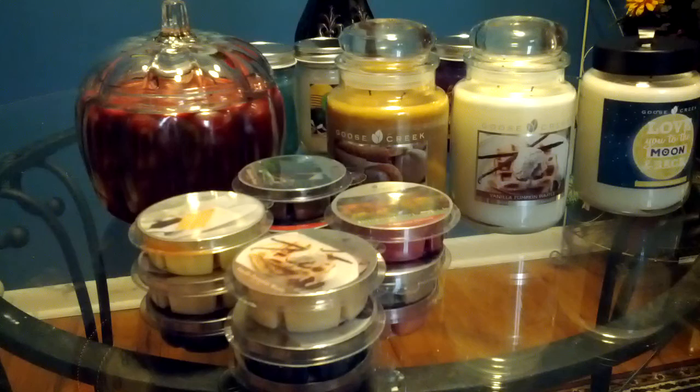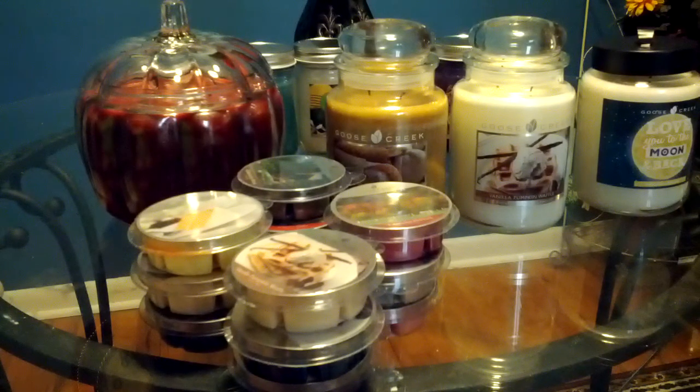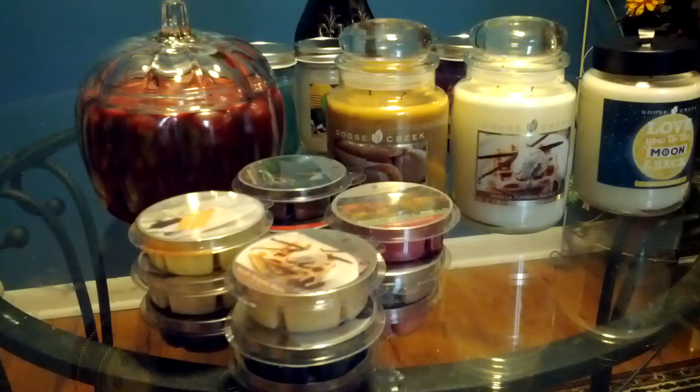Goosecreek is, they're getting it right. They have been doing a fabulous job with this collection. So I'm very excited about this. I can't say that I like all of the scents, but I think that there's something for everybody here, and that somebody is going to like even the ones that I don't like.